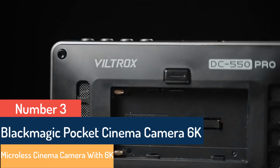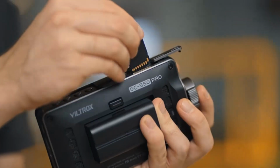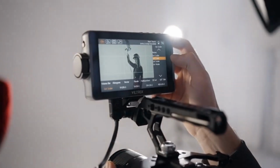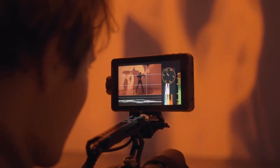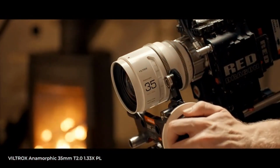Mirrorless cinema camera with 6K. This model is rightfully called one of the best mirrorless cinematography cameras. Its most notable features are a big sensor, 12-bit RAW, and 6K resolution. I still can't believe that it is possible to create such a robust, affordable device that will be suitable for both beginning and experienced users.